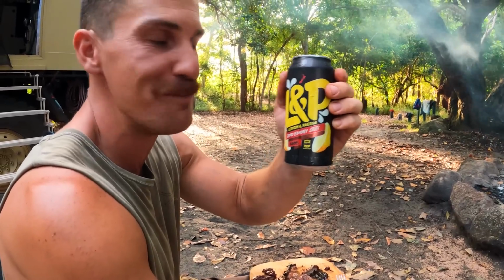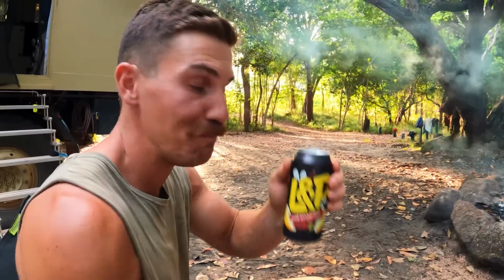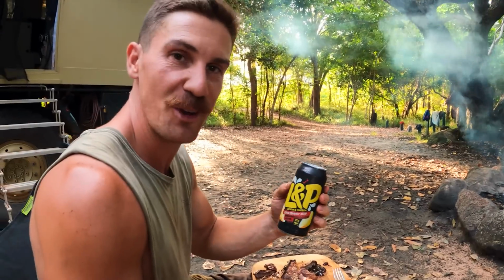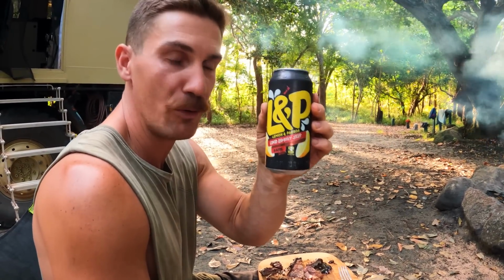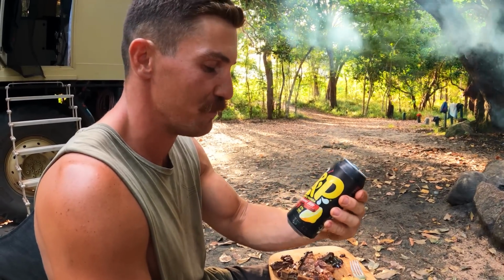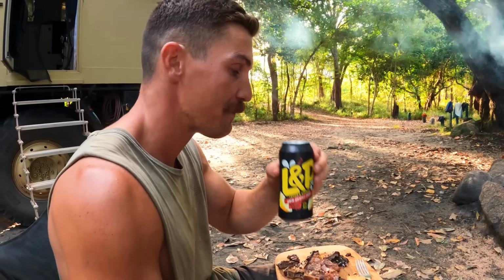Representing all the Kiwis, L&P. I love this stuff. Coles actually stocks it, as well as Perky Nana bars, my favourite chocolate bar of all time. But L&P is so darn good. If you haven't tried it, go to Coles, get yourself a can of lemon and Paeroa. It's unique, it's cool. World famous in New Zealand, in fact.